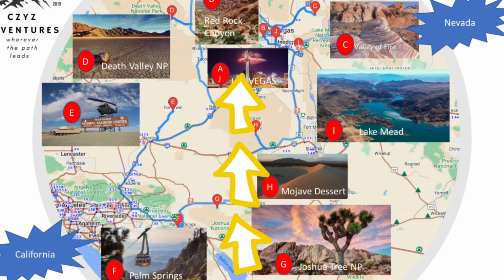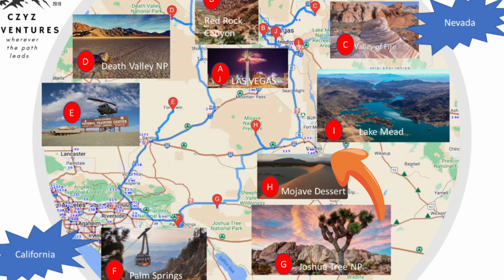We are wrapping up here in 29 Palms. We're heading towards Vegas, but we will make a stop in the Mojave Desert Preserve. It's going to be a little bit of a drive today. Total 3.5 hours or so.